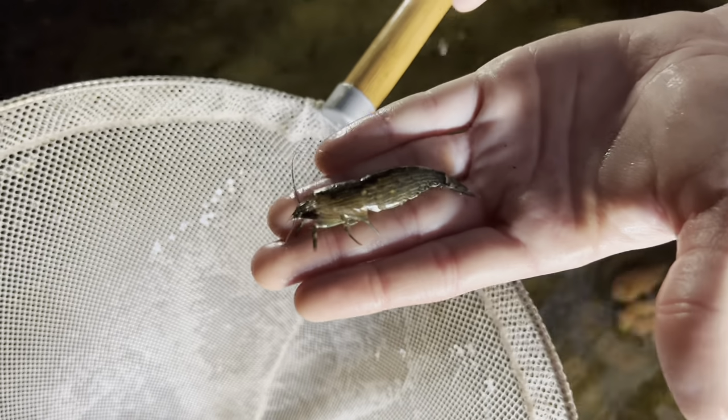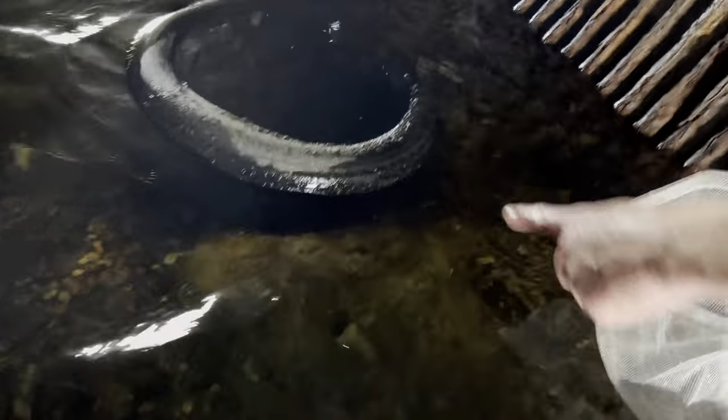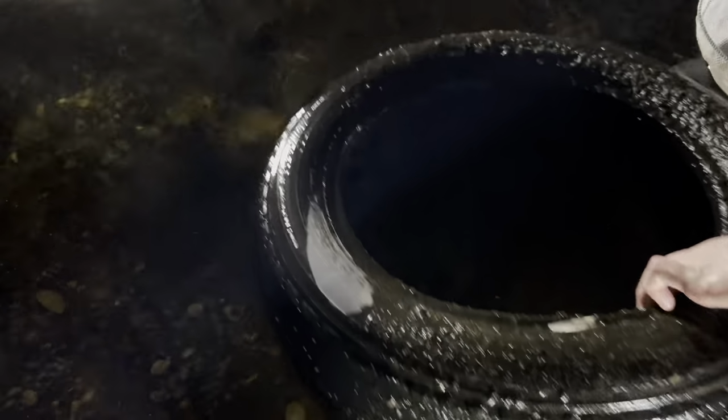Look at that! Yo, these things are so sick-looking. That is so cool. That's not a normal... Guys, you have to let me know. That's not a crawfish. Some crawfish in this bottle, right? I'm scared. Oh! All right. Oh my god, I see one. Oh my god, there's so many. Oh! What is that? All right, we're gonna keep going.